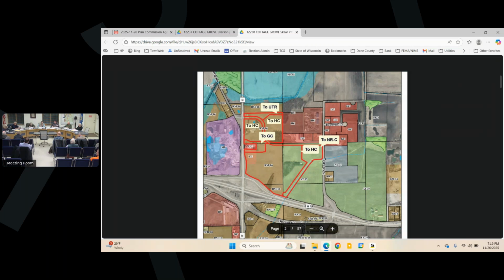In addition to that, the rezoning application would rezone outlot 1, which is the stormwater outlot on the east end of the development adjacent to North Star Road, to the NRC district, and to rezone outlot 2, which is just south of that 12.5 acre area we just talked about in the Everson piece. And that would be rezoned to the UTR district, utilities, transportation, and something or other.